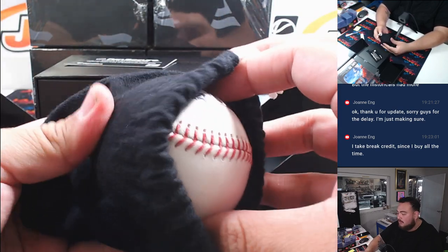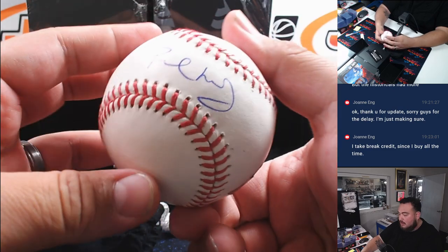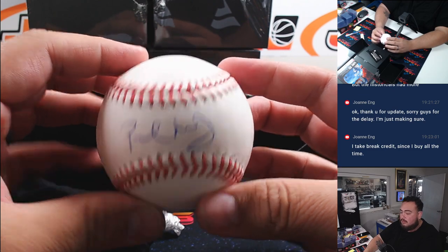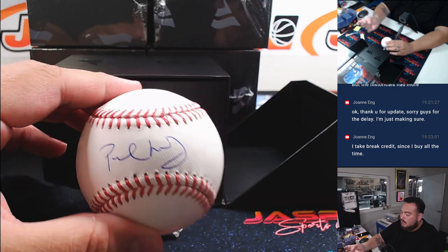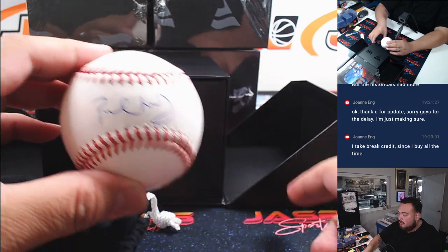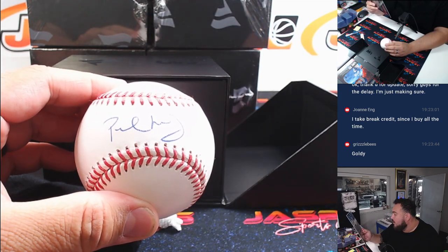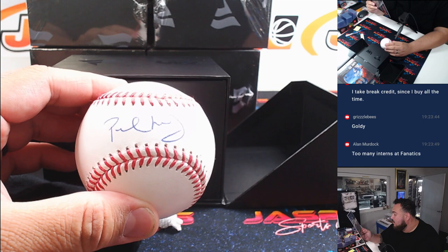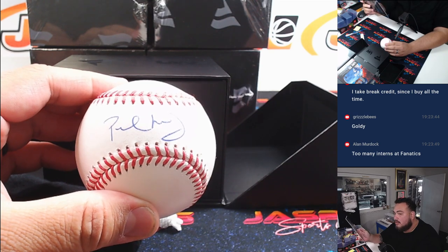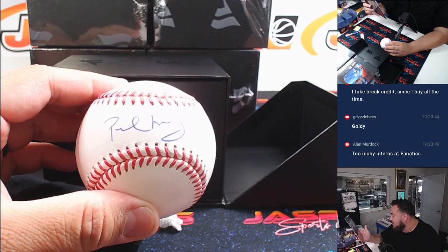All right, let's go to the next one. Is it this way? There's the autographed baseball. And it is Paul Goldschmidt. Little Goldie. So there you go, Paul Goldschmidt. Which should be under the regular single, right? That should be St. Louis, right? Unless they put him somewhere else.